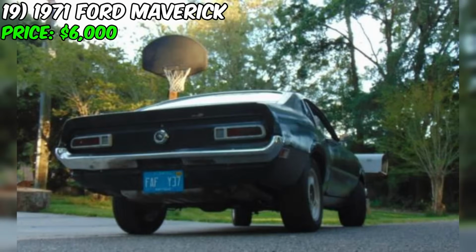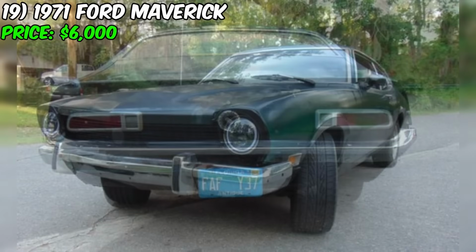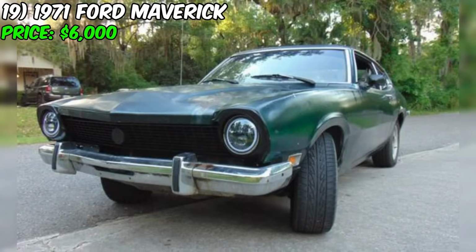19. We've got a real treat for you. A 1971 Ford Maverick that's up for grabs on Craigslist. This is a car that's sure to get your heart racing and your nostalgia flowing, especially if you're a fan of classic American muscle. First off, let's talk about the upgrades and improvements that have been made to this Maverick.